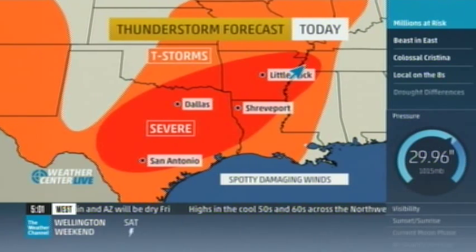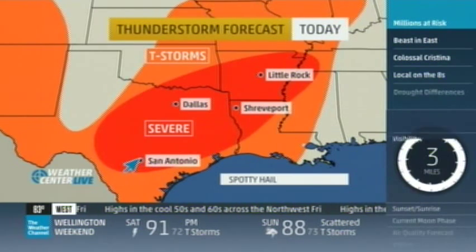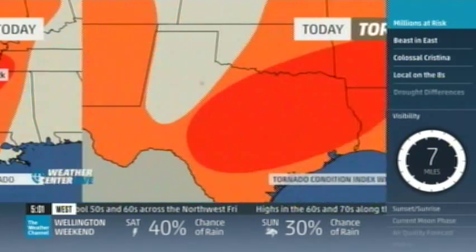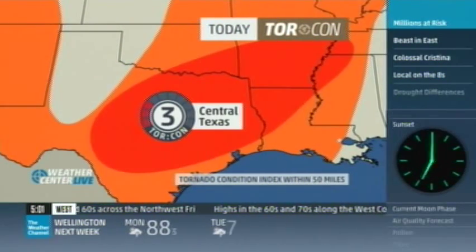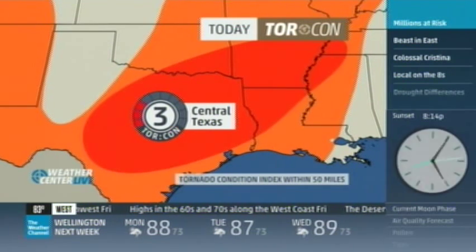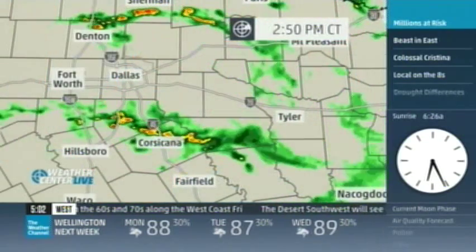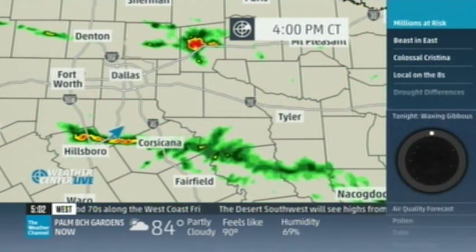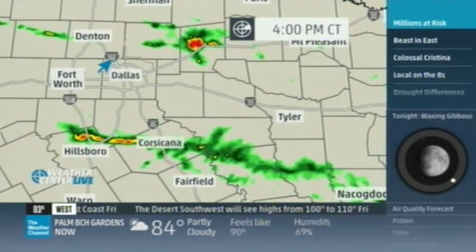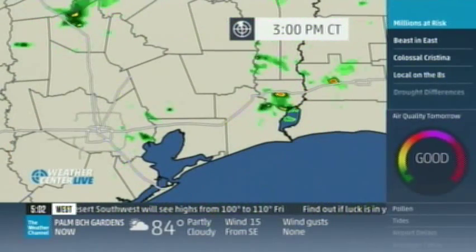So anywhere from the Memphis area, especially down maybe a little bit into Shreveport, down toward the Houston area, but especially down into the central parts of Texas, probably mostly south of Dallas, will be where I think the biggest of the severe threat will be. In fact, I've given the Torcon a 3 on a 10-point scale, about a 30% chance of a tornado within 50 miles. Then here's one computer portrayal of how that may evolve. Well, this actually is what's going on right now.